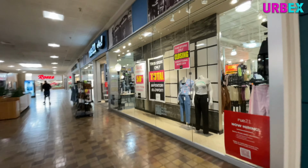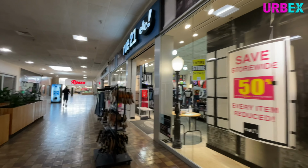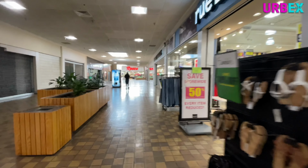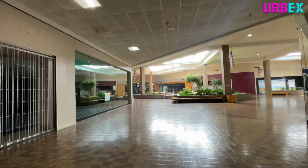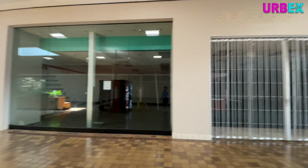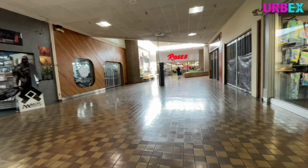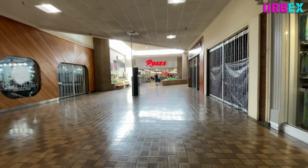For those of you that are unfamiliar with what Rose's is, it's like if you took Kmart and downgraded it and made it a discount store. You know, it's got really inexpensive cheap stuff. Kind of like Ollie's Bargains. You know, good stuff cheap. This collectible store had a lot of really cool stuff in it, so if you're in the area and can stop by the mall, definitely check it out.